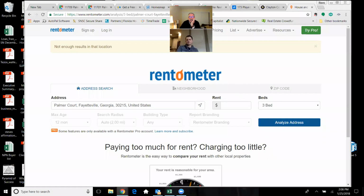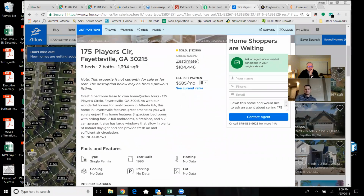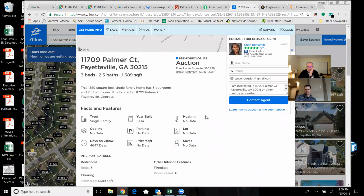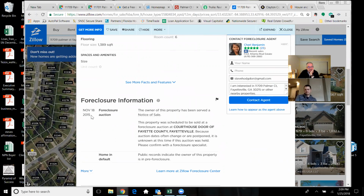What would you do to verify? When you Googled or did the Zestimate for that, you saw that foreclosure note up at the top. I don't believe the property is actually in foreclosure, but I'm not certain why that's coming up. What would you do to verify the first position? Let's go back and look at what that was. Oh, that's the neighbor. All right, we'll close that. This was this one, the pre-foreclosure. Pre-foreclosure auction, and this was the last time there was a public record updated. It's been in this status since November of 15.